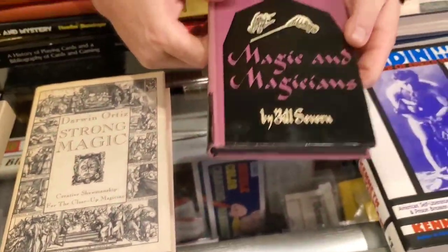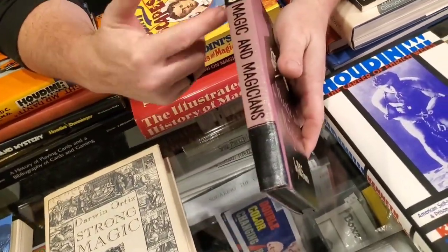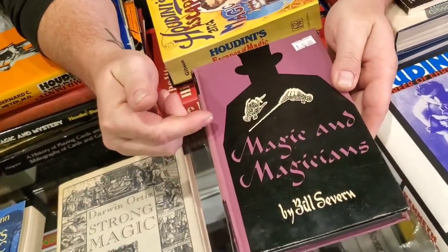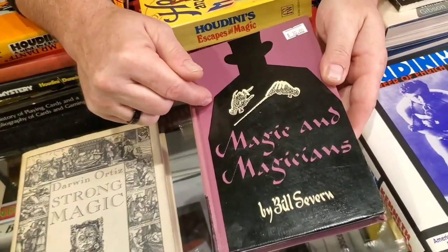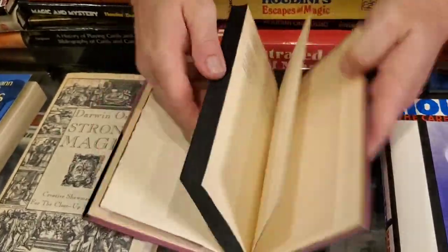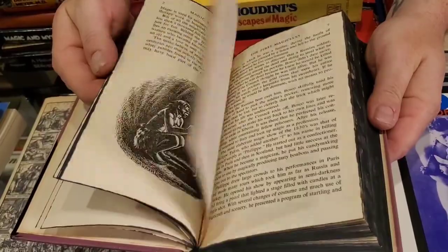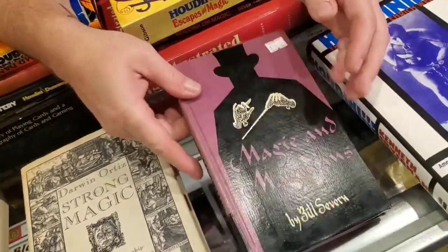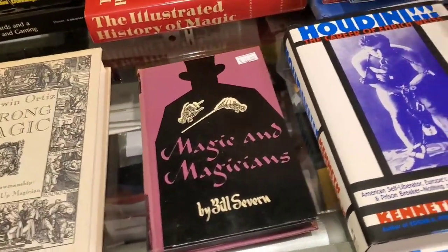I do have this in my library because I have a lot of Bill Severn stuff in my library. This is a cool copy. It's almost like the school library copy of it. I have this in my library with a dust jacket on it, but I don't know if this is what the book looks like underneath the dust jacket or not. But it's $10. Bill Severn, Book of Magic. I like Bill Severn's style of writing. I like the way he explains things. And I've read several of his magic books from cover to cover. They keep me interested. I don't lose interest in them.